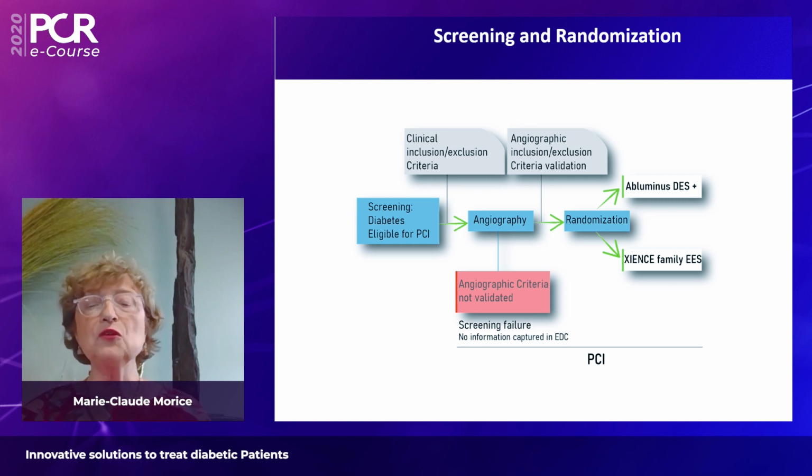So the flow is the following. We screen diabetics eligible for PCI. We check the inclusion-exclusion criteria, which we'll see later, very few. They need to meet angiographic criteria. They have the angiogram, and if they don't meet the angiographic criteria, they are a screening failure and we follow them. But if they meet them, they are randomized to Abluminus or Xience.